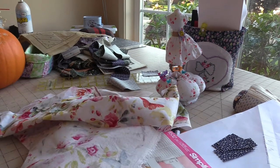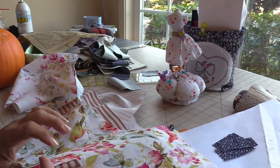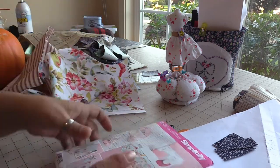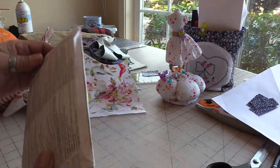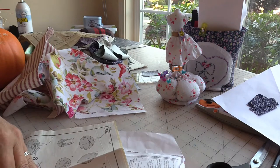Alright. I've decided that I want to make part of it in the floral and part of it in the ticking. I don't know how that's going to look, but we're going to give it a go. All right, let's see what pieces we need for this.